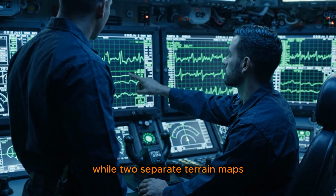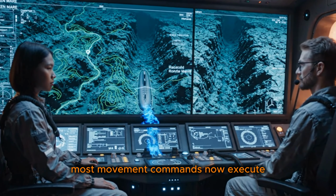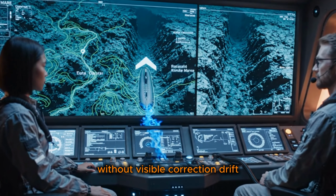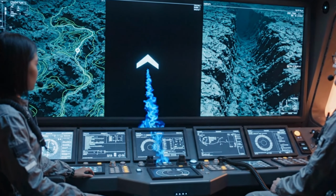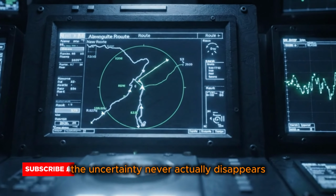Three days after the first unstable return, the mission authorizes continued descent operations beneath Kraken Mare. Transmission cycles remain clean. Navigation holds steady. Most movement commands now execute without visible correction drift. From the outside, the recovery appears successful. Inside control, the uncertainty never actually disappears.